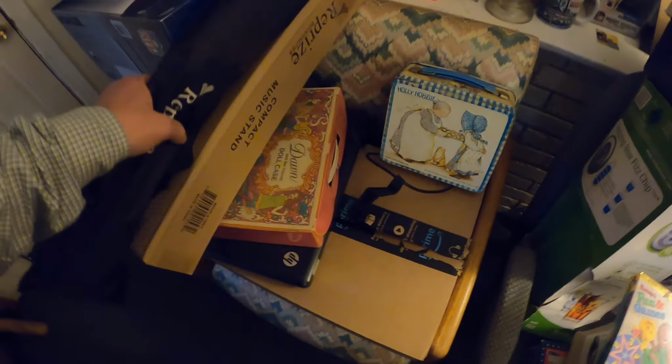Got a vintage Holly Hobbie lunchbox. It does not have the thermos inside. And this vintage doll case. Looks like it's from the 70s, and a little tea set in there. Got both of those together for $4, and it had a little fire that went with it. So I thought that was a pretty neat little graphic on there. Got this trivia challenge game for $3, and it's still sealed in the box. Haven't looked that one up, but I'm thinking probably about $25 or $30 on that.